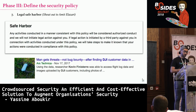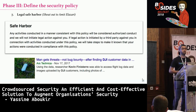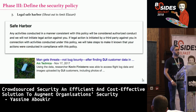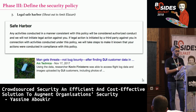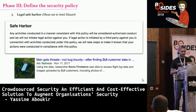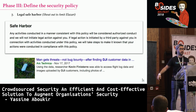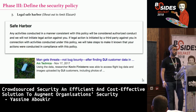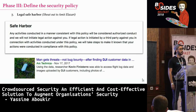Anyways, finally, I'm going to talk about the legal safe harbor. This is a new thing we've been talking about in the industry. Shout out to Amit Elazari, a researcher who has been working on introducing it to the bug bounty industry. Let me give you an example, in case you haven't heard about this. DJI, the drone maker, launched their program publicly, and they promised hackers that they would pay up to $30,000 for a critical.